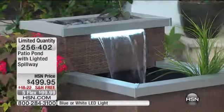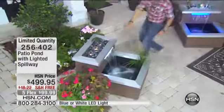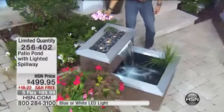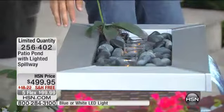But remember, the top portion that we haven't even discussed, right here we see it in the Zen motif, which I love. We just incorporated some river rocks and some candles, and obviously a beautiful orchid. This part over here is like a planter, or you can use it as a cooler.